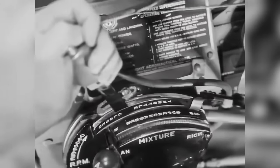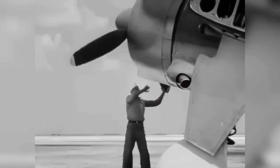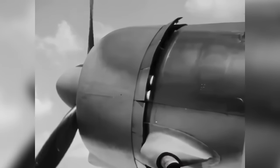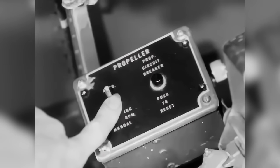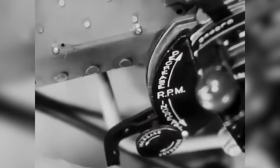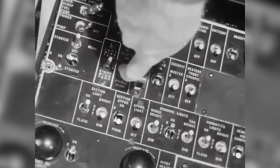Throttle is set for 1200 RPM. Check to be sure the landing gear control is locked in the down position. Then, if the engine has been idle for an hour or more, the prop is pulled through three or four revs to clear the combustion chamber. Cowl flaps are set to full open position. Fuel selector valve on fuselage. Propeller switches on and automatic. Prop control down for full increase. Carburetor air, direct. Primer breaker on.